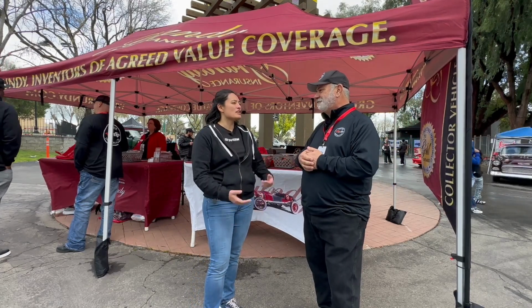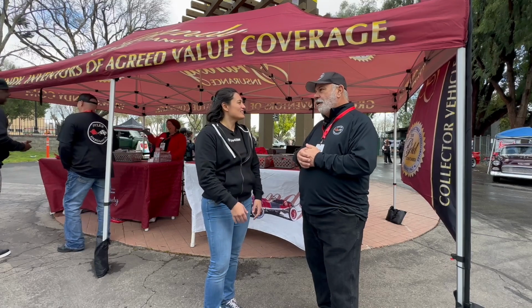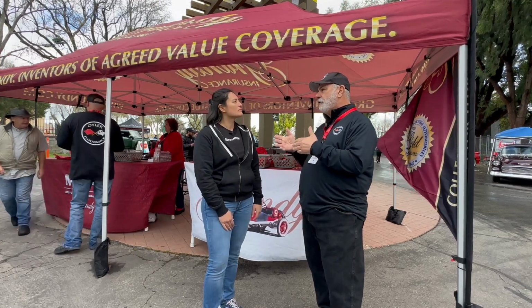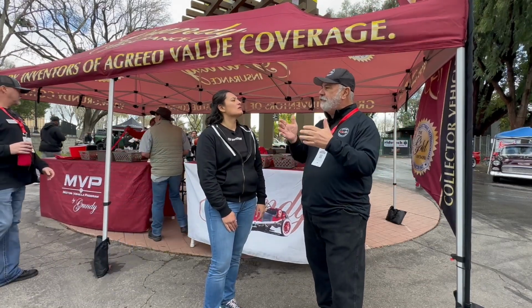Not all insurance does collector car, classic car. No, a lot of companies try to insure collector cars, but are not sure quite how to do it. We're here today representing Grundy Insurance, who's the inventor of what's called agreed value. And the way I say it to people is agreed value means guaranteed. Agreed is guaranteed.